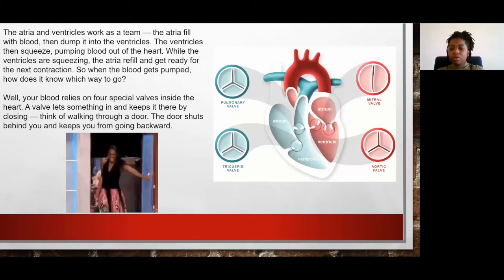Sean asked, what if the valves are weak? Then the valves would not shut properly and that would cause a backwards flow. So what happens if the blood flows backwards? Think if you were standing upside down on your head. You know, when people say, don't stand on your head, all the blood going one way. We don't want the blood to go one way. We want it to have a continuous flow or circular flow around the body.